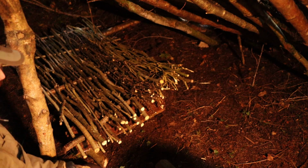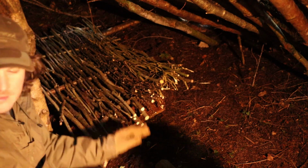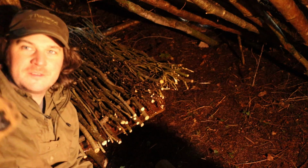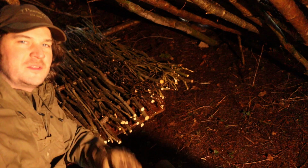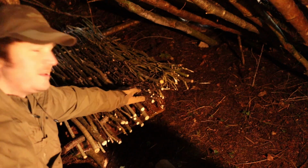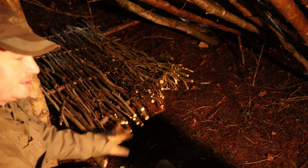Really strong. I did think as well I could use that in the daytime as a backrest for when I'm sitting down, but that's probably a luxury a bit too far for the woodland, so I don't know, I might use it, I might not, we'll see how it goes.